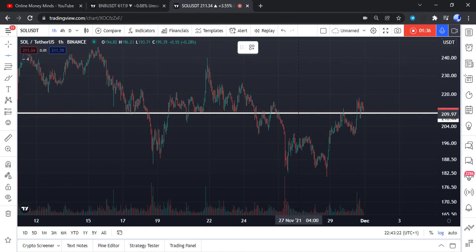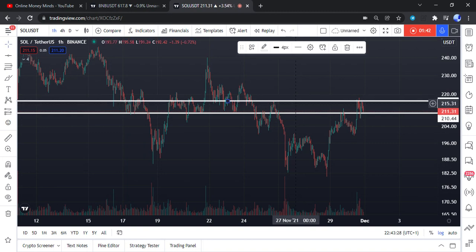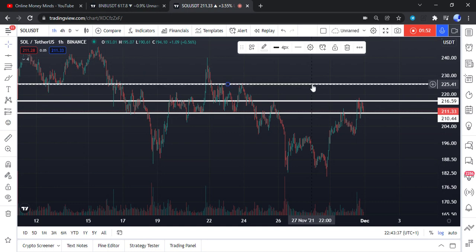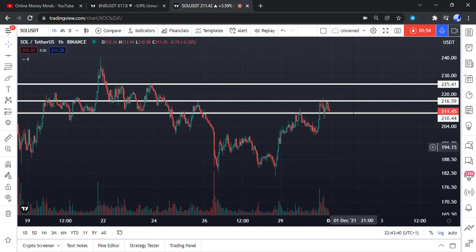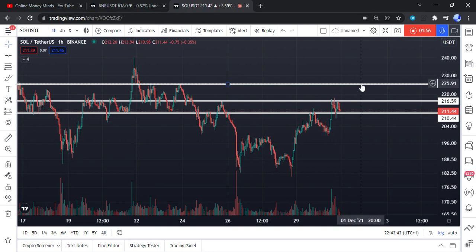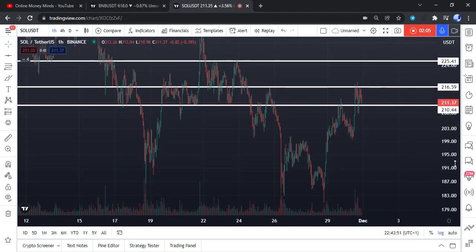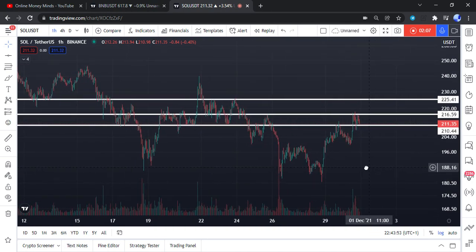And we also have this level right here, the 216, and we also have another level right here, which is the 225, 224, which is our target for this trade. So, guys, the reason why I picked 224 for this trade is because if you look at those three levels, they are very crucial. They are important levels in the Solana chart.